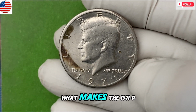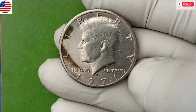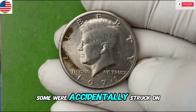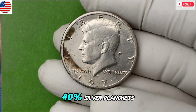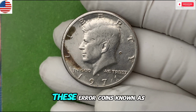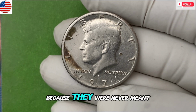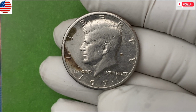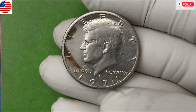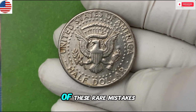Let's talk about what makes the 1971 D Kennedy half-dollar so special. One of the rarest versions of this coin is a mistake made by the U.S. Mint. Some were accidentally struck on leftover 40% silver planchets instead of the standard copper-nickel. These error coins, known as transitional errors, are incredibly valuable because they were never meant to exist. The easiest way to check if you have one is by looking at the coin's edge. If it appears solid silver with no copper streaks, you might have found one of these rare mistakes.